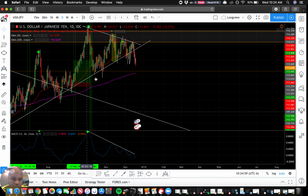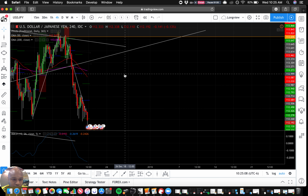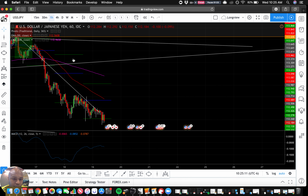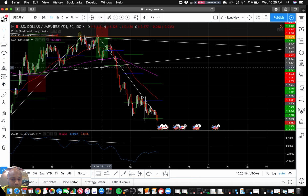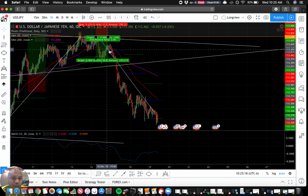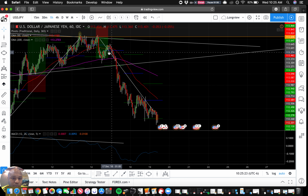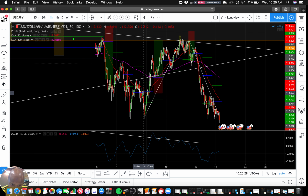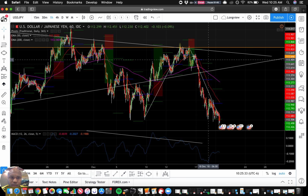MACD is still divergent, and if I go to 4 hour, you're going to see that this was steadily on the decline. No real pullbacks for an entry here. Not yet, at least. And sometimes that happens, man. The market just runs away. This is the only pullback really, but it went beyond the pivot area. So you would have bled a little bit right in here and taken that all the way down on the 1 hour chart.